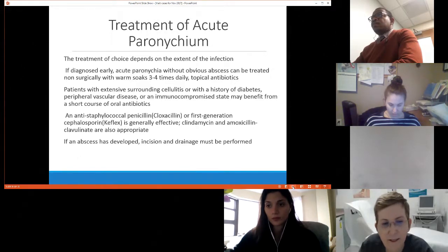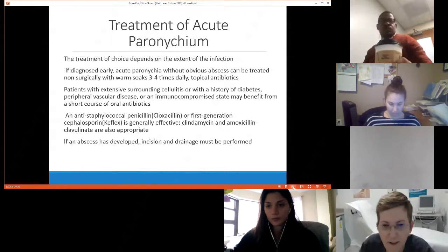And if an abscess has developed, antibiotics topically or by mouth cannot get through the pus. So if there's an abscess, you have to drain it.